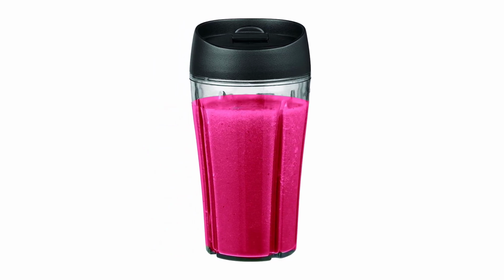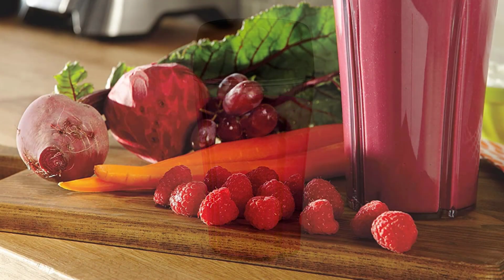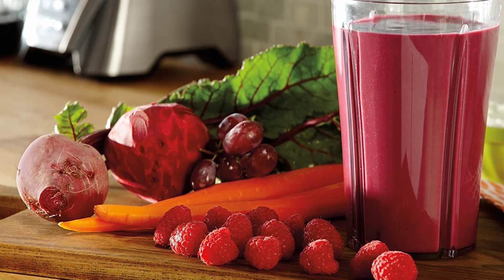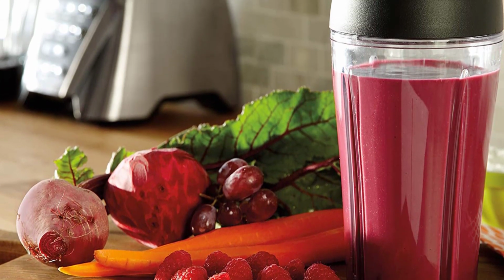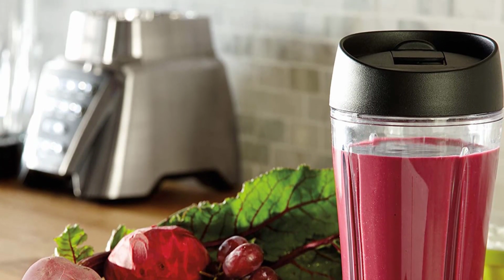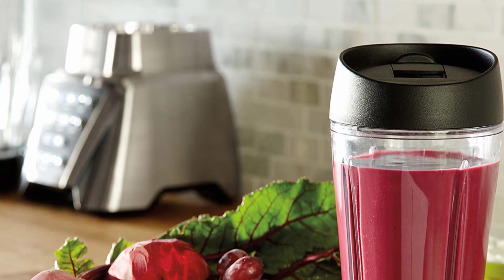The personal jar comes with a resealable to-go lid, meaning you can bring your drink with you on the go. It doesn't have a huge range of speed settings, but it includes a few automatic blending programs that are convenient to use for smoothie blending.